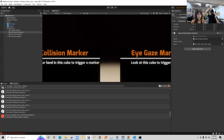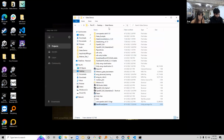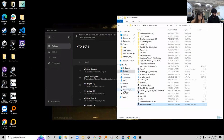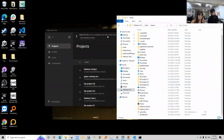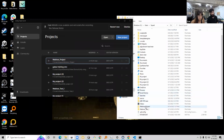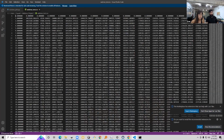If you want to find where the data is stored, you can check your Unity Hub for where you created your project, and then go to that folder. In my case, it's webinar project. And I can see here the file that was created. It's a CSV file, and it's called webinar test, which is the name that I gave it earlier.